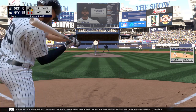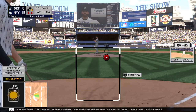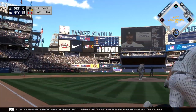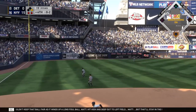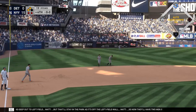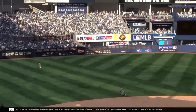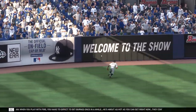Oh and one, here it comes. A swing and a shot hit down the corner. And he just couldn't keep that ball fair as it winds up a long foul ball. Hit high and deep out to left field, but that'll stay in the park as it's off the left field wall. So now they'll have two men in scoring position following the two-out double. When you play with fire, you have to expect to get burned once in a while. He's about as hot as you can get right now. They continue to pitch to him, and he continues to make them pay. Nice double off the wall here.